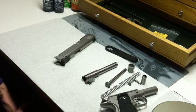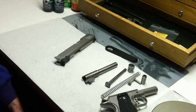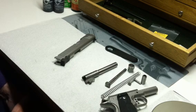It would be pretty difficult to gouge a barrel with ammo, difficult for sure unless you ran some kind of a metal rod down there and actually dinged it. But this actually looked like a gouge.